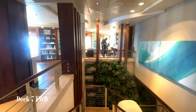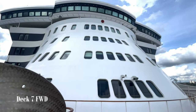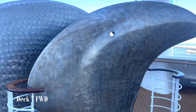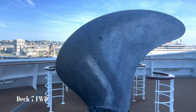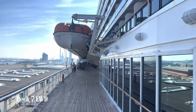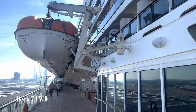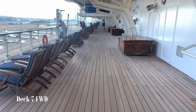To complete the front of deck 7, known affectionately as the Tin's Flints. Yes, these are spare propeller blades, but they're kind of like a cool art display at the front of the ship. But these are actual working, or not working, waiting to be working propeller blades if they need them. They are designed especially for Queen Mary, and they'll pop them on if needed. Otherwise, they look stunning at the front of deck 7. Let's take a walk around the wraparound promenade on deck 7.